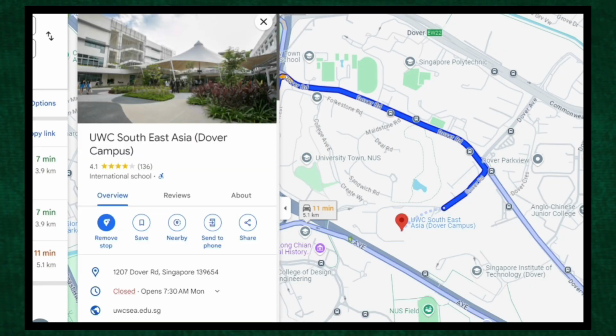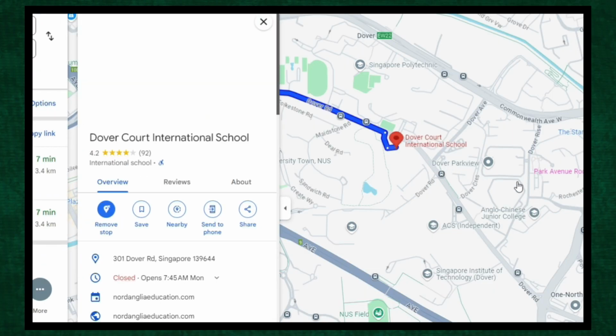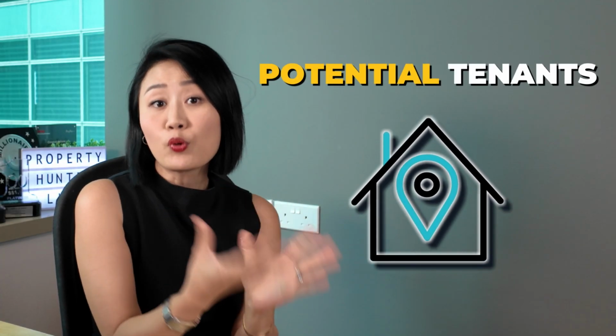Apart from that, the area also has 3 international schools, which are UWC, Tanglin Trust, as well as Dovercourt International. For these international schools, of course, the families will have to find somewhere to stay that is near the school. That could be another potential tenant pool for you as well.